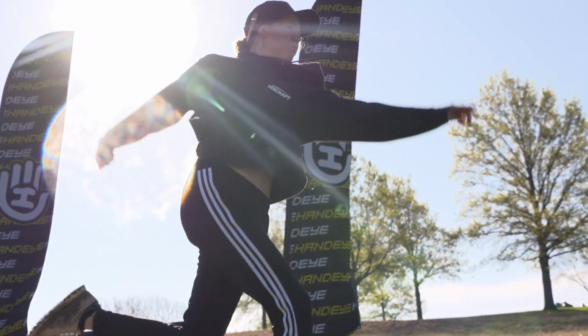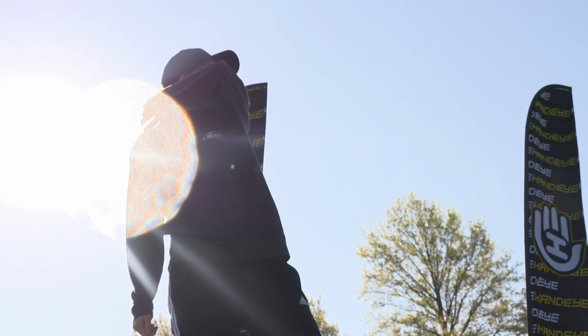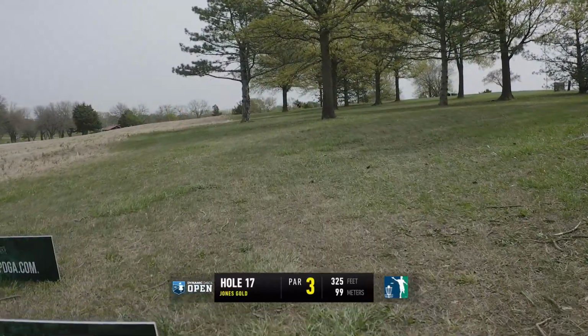Hayley, now, did we figure out what this was? It could have been a, I feel like, Challenger. It's a putter. I think it could have been a Challenger. She seems like she could throw a putter that far. I feel you. Oh, hole 17.